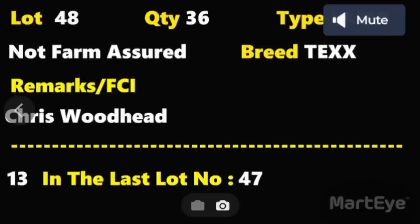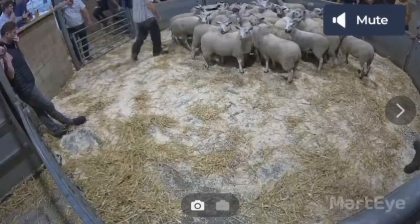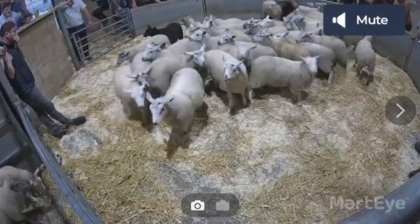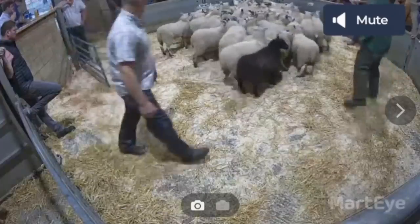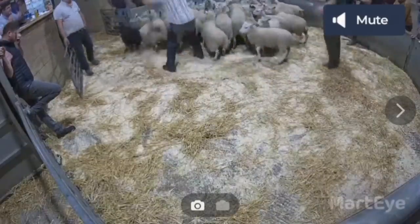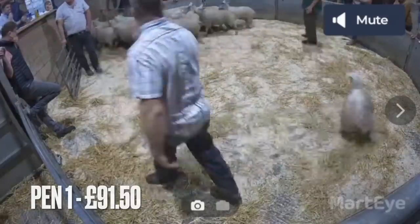Half, 89 bid, 89 got, 90 pound bid, 90 pound got, 90 half bid, 90 half got, 91 bid, 91 got, 91 half bid, right by me now at 91.50, L1.